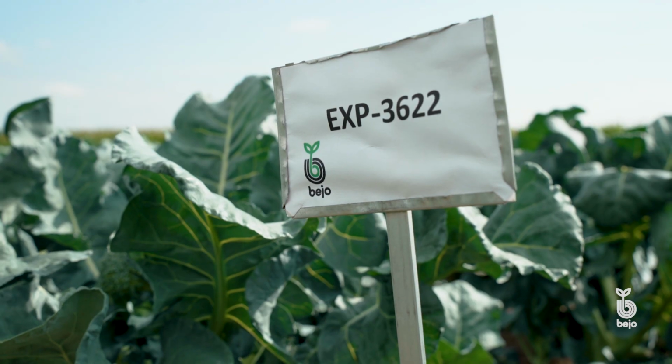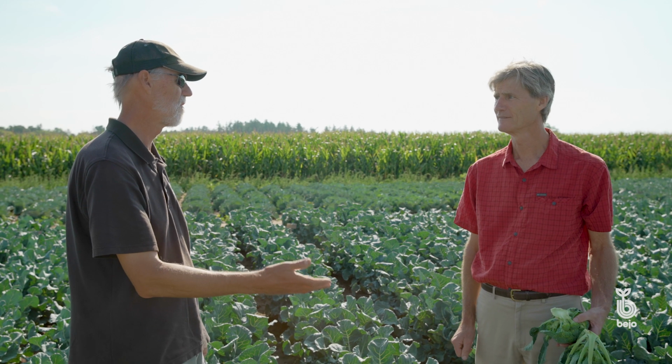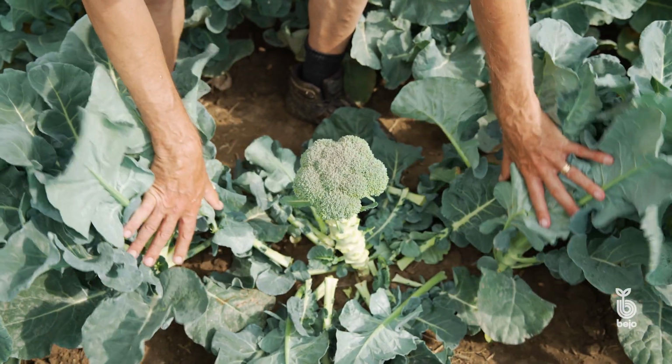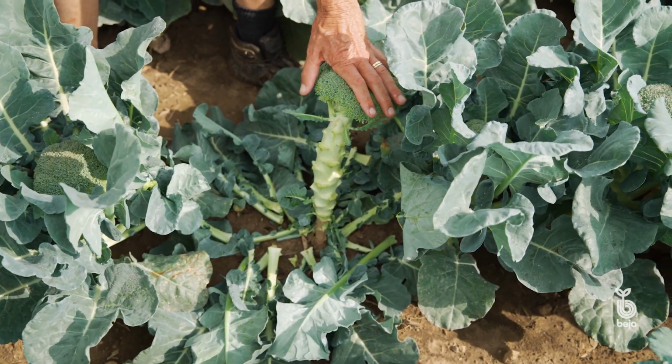Here we are, Thomas, in 3622, a new experimental. It's the result of a breeding line from Cornell combined with a breeding line from Bejo, an inter-program cross. It's got everything I think that we were hoping for. It's got a nice upright plant, a nice tall stem, and very good wax on the leaves. It's very well adapted to these conditions, planted at the same time as all the other broccoli that we looked at earlier in this segment.